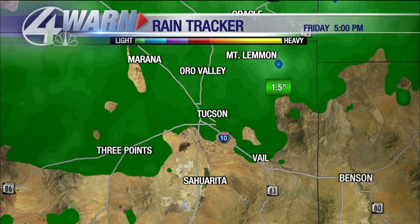But let's talk about the rest of the city here. So Oro Valley, if you were around that spot, they saw close to about a third of an inch of rain, maybe a little bit more in a few isolated areas near the airport itself, right about here. About a quarter of an inch of rain, maybe a third for them. And the further south you go, the less rain you're seeing. So of course you have Vail just under a quarter of an inch of rain, even a little bit less than that, as you can see right here.